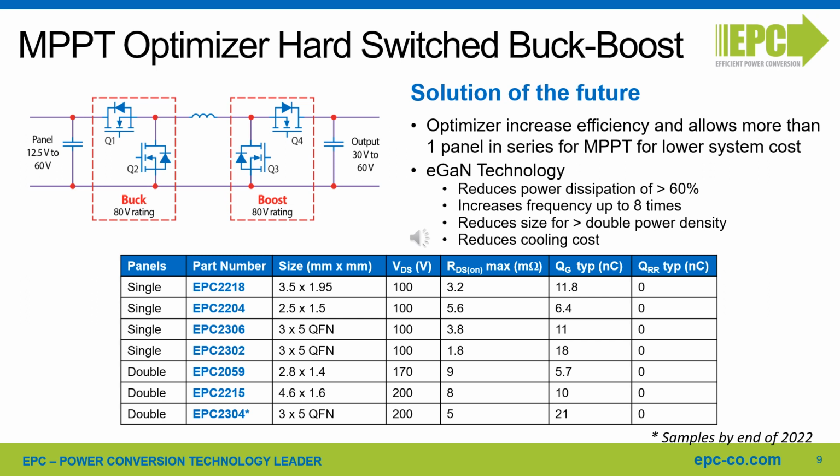Let's look at solar panel optimizers. We believe this is the solution for the future of solar power. A solar panel optimizer optimizes the power from each solar panel no matter how the other panels are performing. It allows the system more output power from a solar panel, which means more energy and more efficient solar systems. A typical optimizer requires 100-volt switches for a single panel and 200-volt or 160-volt switches for dual panels.